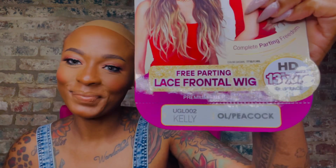And I got this one in the style UGL002 Kelly. I almost said UGLY. You ain't got no alibi. You ugly. And I got it in the color Oil Peacock. Kelly comes with an HD 13x7 lace part. It says complete part and freedom.